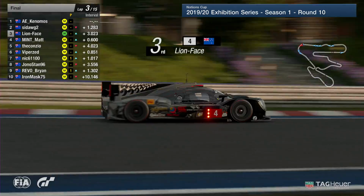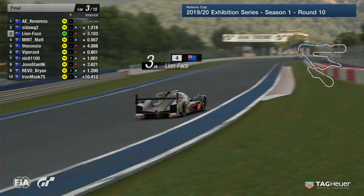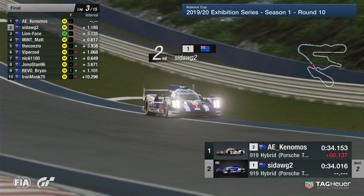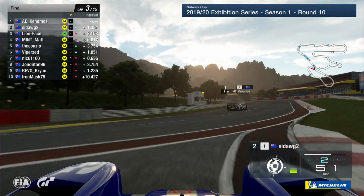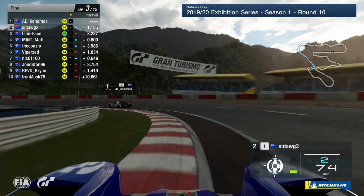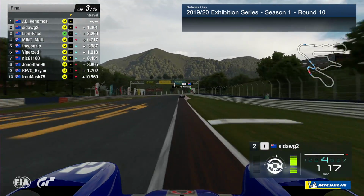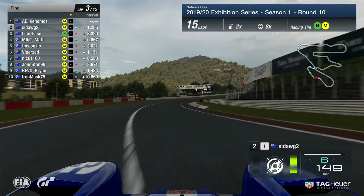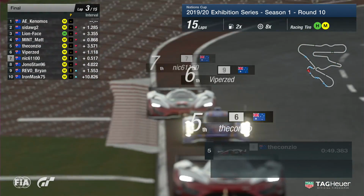No. Well, up at the front, Sidog is just keeping a stable gap to Kenemos at the moment. And there is Sidog now in the 919 Hybrid. Fairly stable gap, just over a second at the moment, so keeping a good pressure on. I think those yellow flags are going to be out there for a while, so just put those to one side. Lionface is 3.2 seconds back. And then Marshall's probably just wondering where the rest of the field are. Where's everyone else gone? There must be 6 drivers off somewhere.